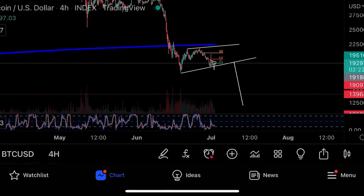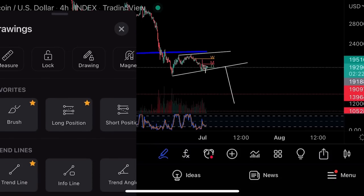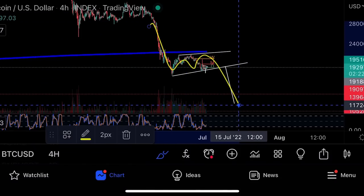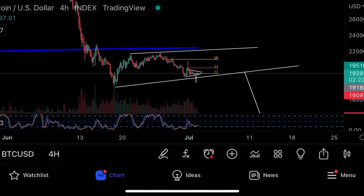Why? Because we have this giant bear flag that's playing out. This is a giant bear flag. We should be moving the distance of this pole. So the target would actually be 12,000. That's where I'd buy a lot of Bitcoin.